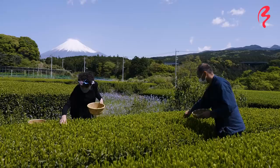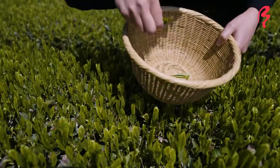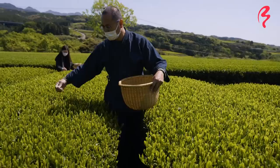Okay, so what I have to do now is pick from the top two leaves here. Well, that's got three on it. Oh, I'm not very good. Okay, here we are. Like that. I've just got owned. Look at him go. Honda-san is pro. Boom, boom, boom.